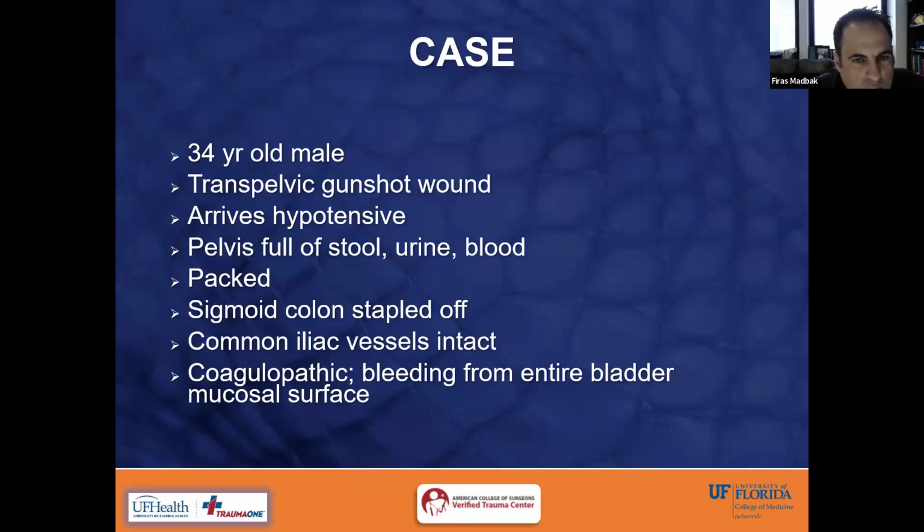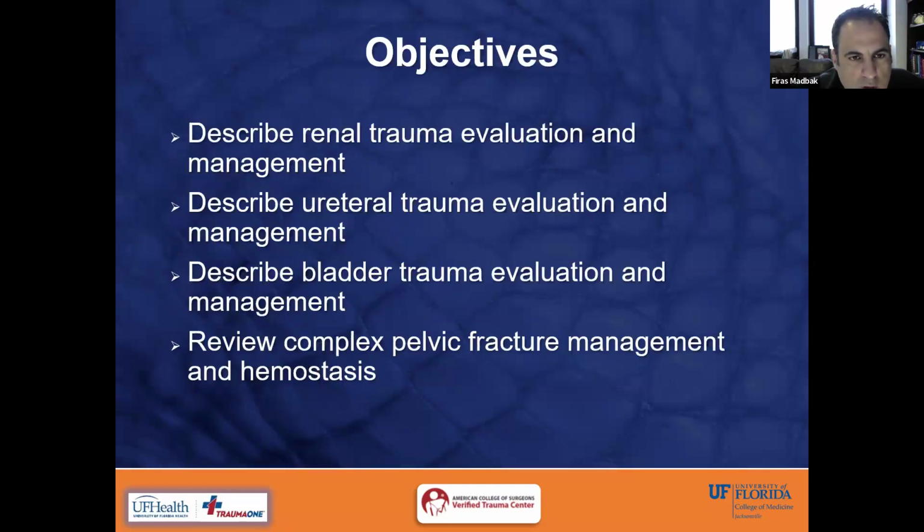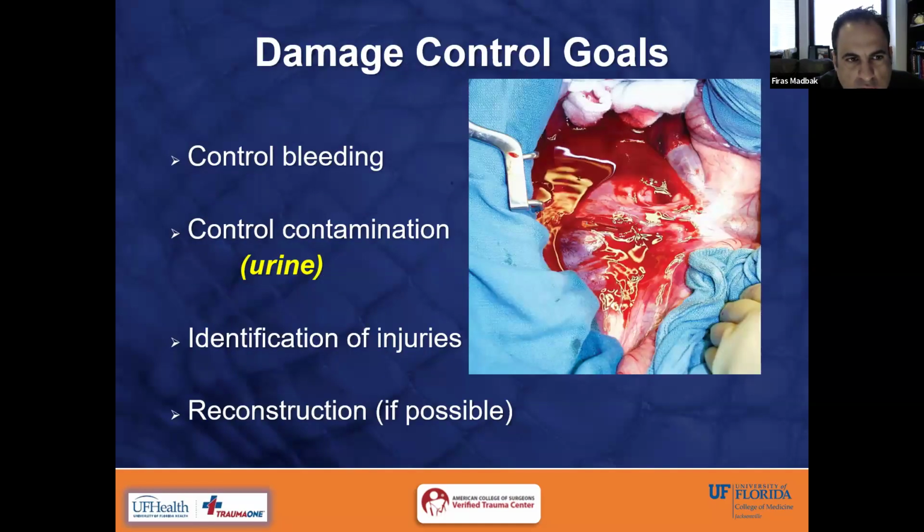So these are the kind of polytrauma, multiply injured organ systems that we'll see, and we're going to work through these, going through the GU system proximal to distal. So we'll talk about kidneys, ureters, bladder, and then pelvic fracture management. We talked about this last time briefly, the damage control goals. Again, just to recap, hemorrhage control: all your energy should be focused on control of the bleeding. And in this case, we're going to talk particularly about urinary contamination or soilage. And then again, identify injuries and reconstruct if possible.